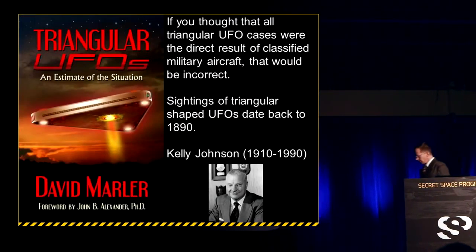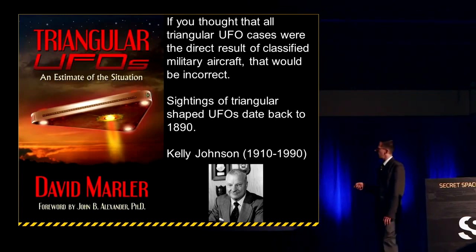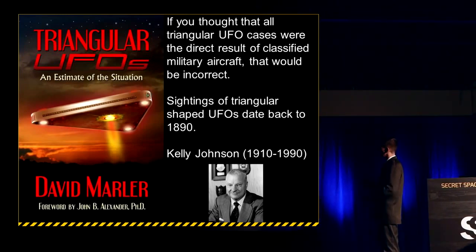Again, Flying Triangles, UFOs: The Estimate of the Situation, by David Marler. This is by Richard Dolan Press, our good friend Richard Dolan. Anyone who's a skeptic regarding flying triangles, please look into this book and you'll see that there's quite a good historical background.